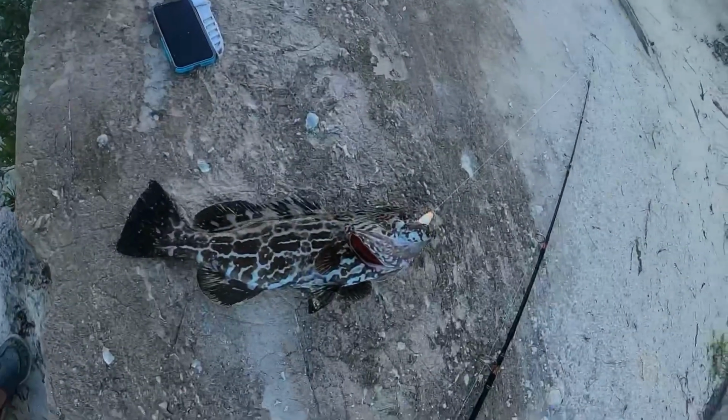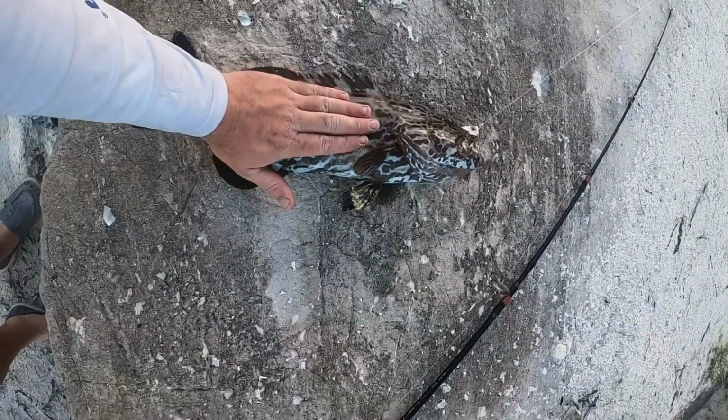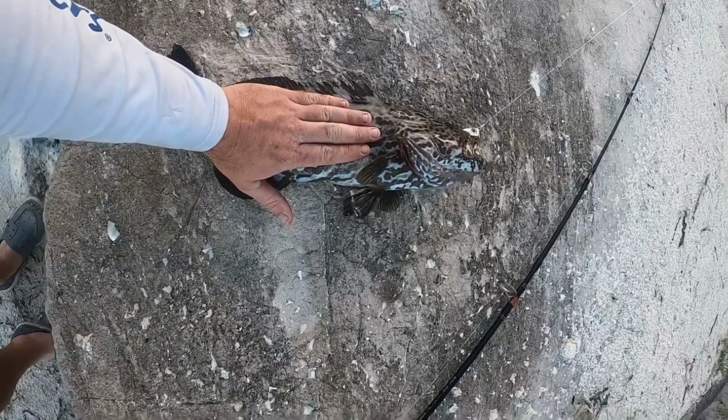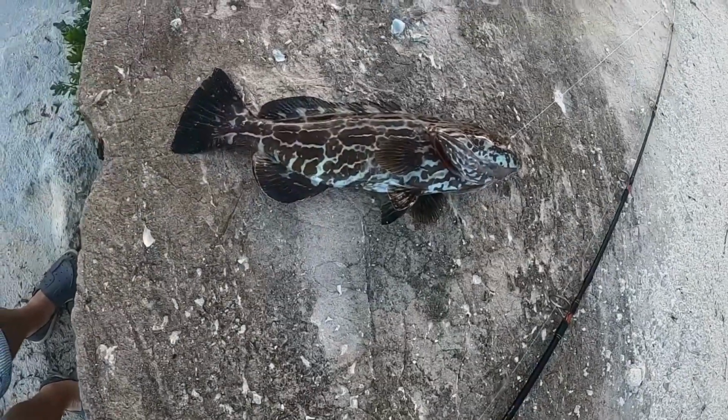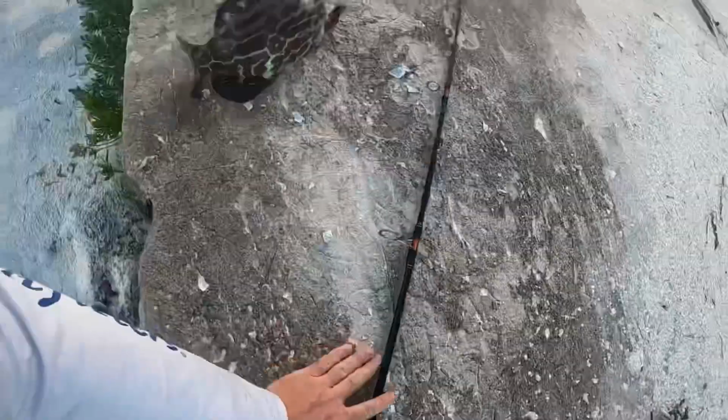I maybe had about six casts in, and this nice little black grouper came up. He's not huge, but I mean, that's a good fillet on him. He's probably about, I don't know, 17 inches. Oh, and he's upset. And there goes my phone and everything. All right, let me get this guy out of his misery and put the lure back in the water. All right, it is 8:30 in the morning and we're on fish.